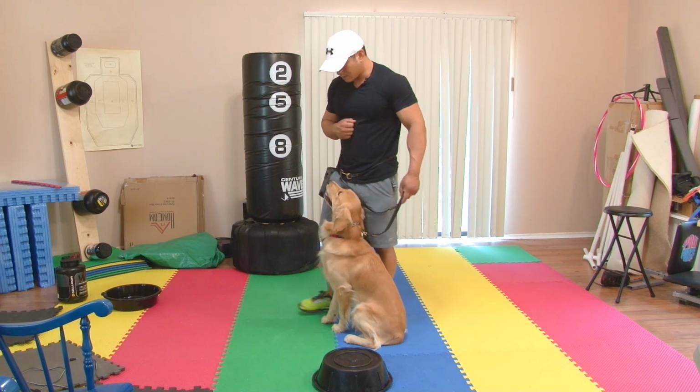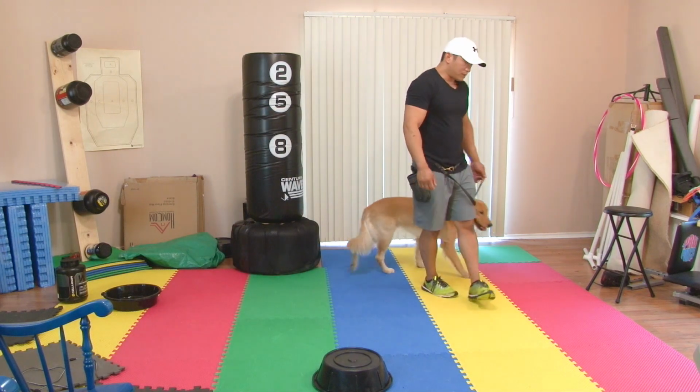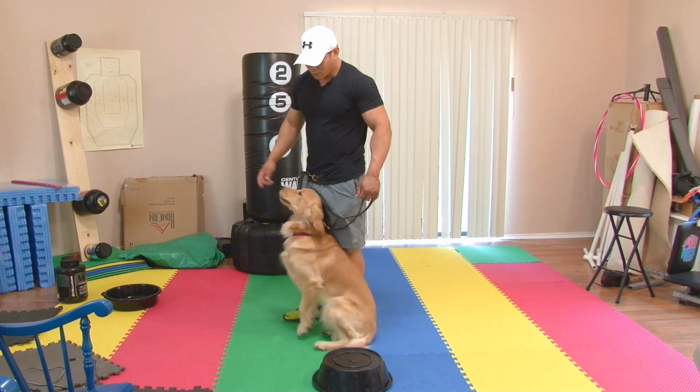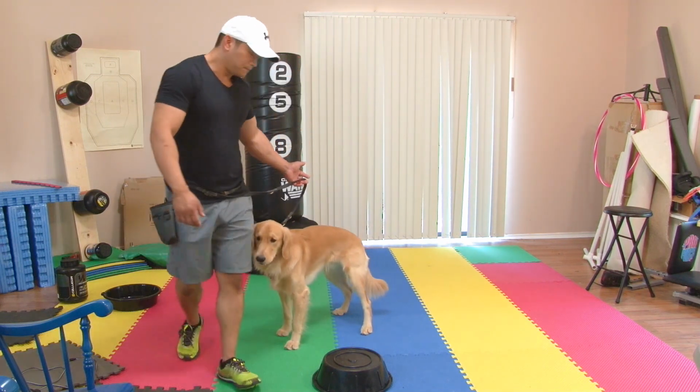You ready? Let's walk. Walking to the right is easy when he's on your left, but if he's in front of you, then obviously it's going to be hard to go around him. So I'll just nudge a little bit this way. Hold on. Good boy.